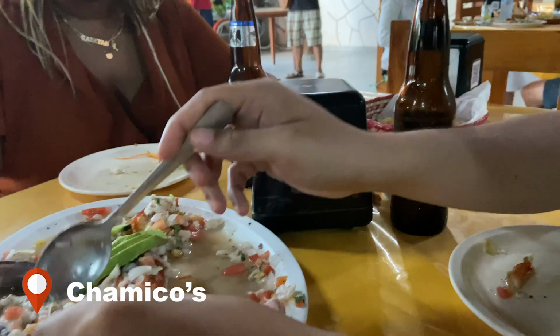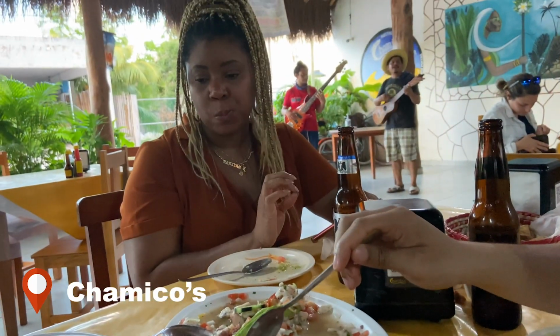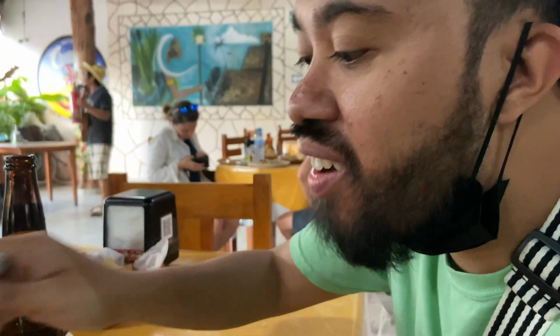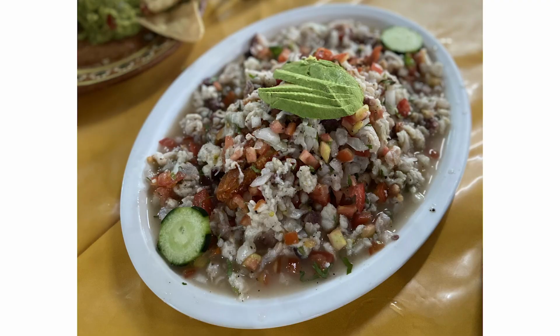We'll leave it down below in the list of places, but it was not as good as the first taco place. We also earlier in the day went to Chamicos, which is really, really famous, known mostly for its ceviche. Got a big plate of ceviche. It was delicious. I am not a big fan of ceviche. I can understand why people like it. It's just not really my bag, but this was a good ceviche. We also got this really garlicky butter shrimp dish at Chamicos that was also very good. So if you are a lover of ceviche, you can get this giant platter for like 15 bucks.